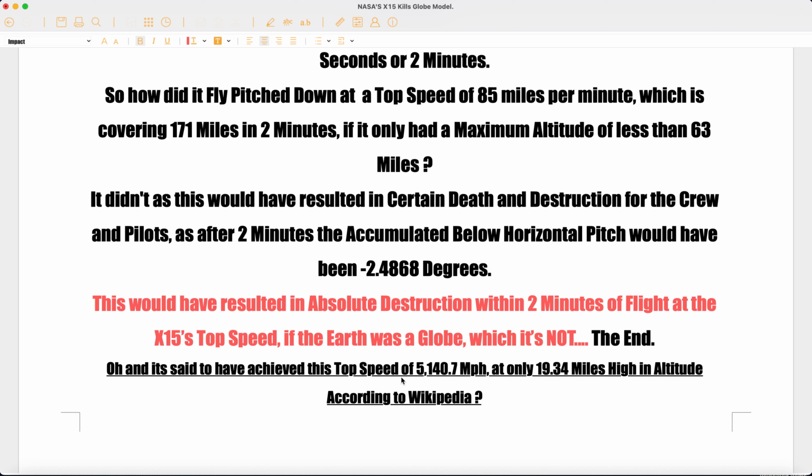Oh, and just to throw in there, it's said to have achieved this top speed of 5,140.7 miles per hour at only 19.34 miles high in altitude, according to Wikipedia. Now, I read that on Wikipedia, not on NASA. But if it's less than 20 miles up, which makes more sense, I would say there's about 35, 36, maybe a bit more miles up in the sky. If you're talking about that 19.34 miles, that seems like a more plausible height.